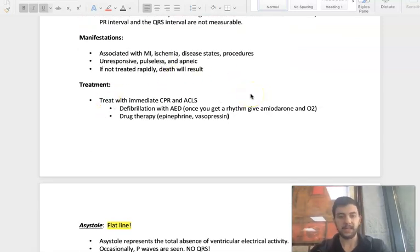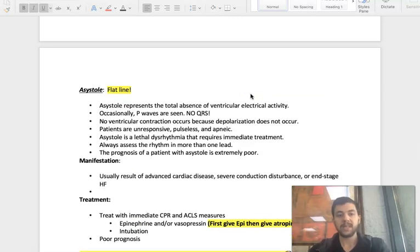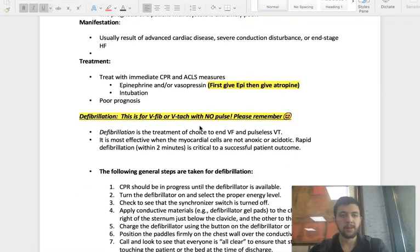Treatment, CPR, ACLS, defibrillation, and epinephrine and vasopressin. Asystole, I didn't put a picture in there because you should already know what asystole is. It's just a flat line. It represents total absence of ventricular electrical activity. No P waves are seen, no QRS. It's just a line with little bumps. That's it. Treatment, you're gonna do immediate CPR, ACLS measures, epinephrine, vasopressin, and first give epi, and then you give atropine after.